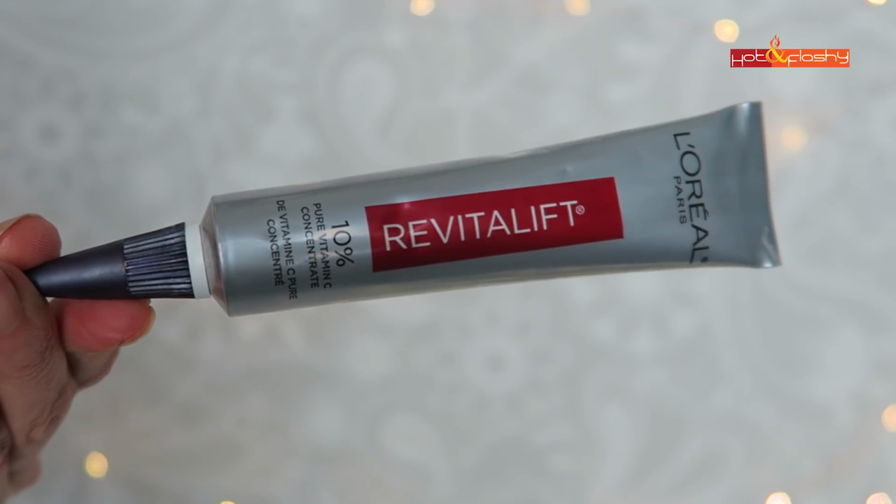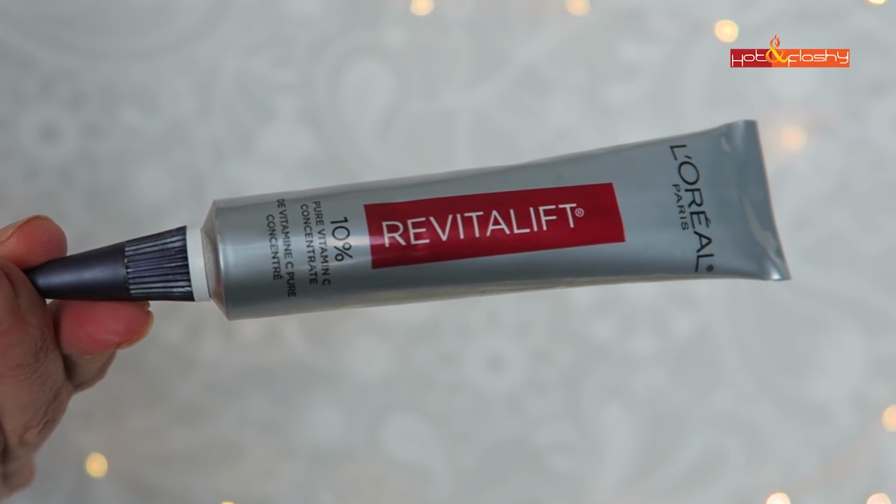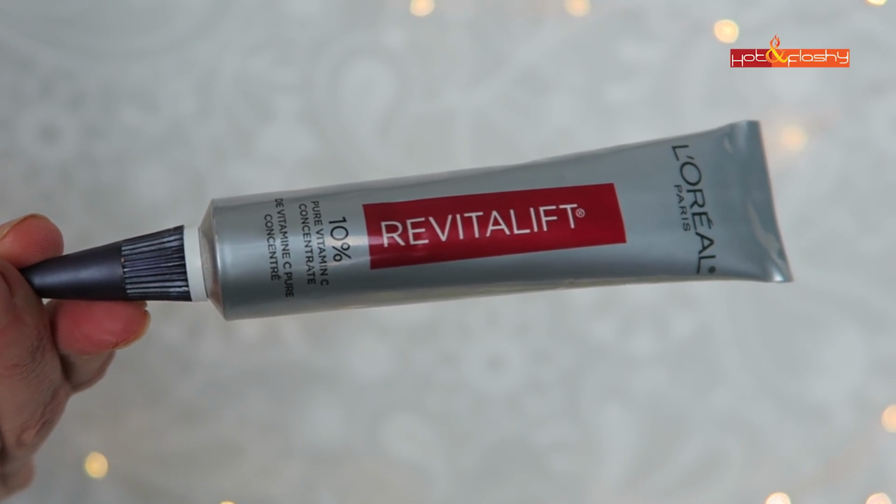Another waterless formula that came out in the last couple of years is from L'Oreal. It is their Revitalift 10% pure vitamin C concentrate. This one is mainly silicones and propylene glycol for absorption. This one is a really nice, elegant formula. You can't feel the grit in it like you can in the ordinary formulations. I tried it for about a month as my vitamin C serum. Can't say that I loved using it though.